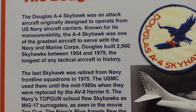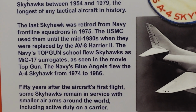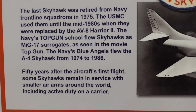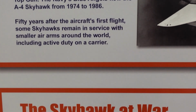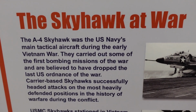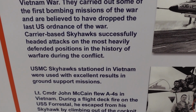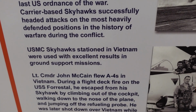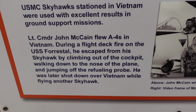And it looks like at some point you can maybe sit in the cockpit of that, because they had stairs that went up to it. It just wasn't open on the day we were there. They might do that for the special events that they hold. I read that they also offer school field trips, group tours, reunions. So that'd be kind of neat to have a reunion here at this museum.